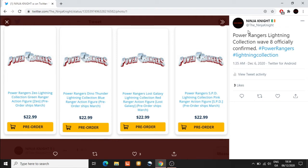So we have Power Rangers Zeo Lightning Collection Green Ranger action figure. So we will have our Green Ranger from Zeo, and I'm pretty excited for that. So that means that we have red, we have blue, and now we're going to have green, and we also of course have the gold in both of his forms. So we're just missing our yellow and our pink to complete that Zeo team.